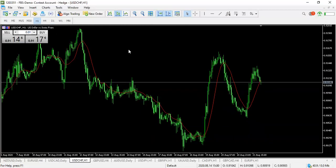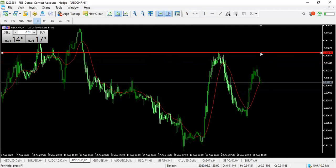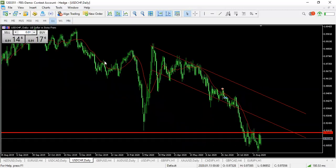USD Swiss franc. Here we're going to be considering short positions from the 0.91650 zone. So if we get a retrace here, we're going to be selling all the way to 0.90 and even 0.89 zone and 0.88. So we're gonna be selling all the way.